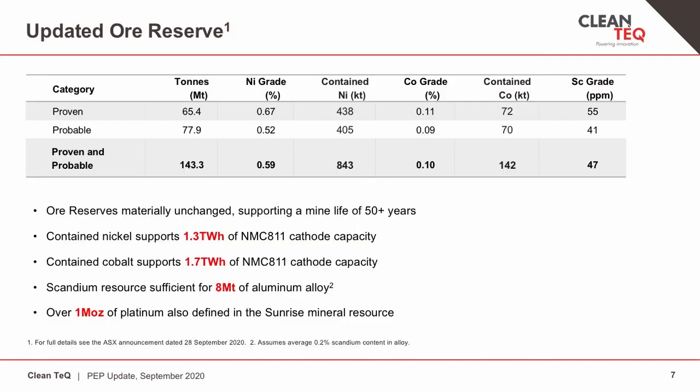Mineral resources and ore reserves have not changed substantially since the feasibility study was released. Ore reserves will support over 50 years of operation, although for this study we have assumed a mine life of 25 years only. There is enough nickel and cobalt in the ground to support well over 1 terawatt hours of battery capacity and 8 million tonnes of aluminium alloy production.